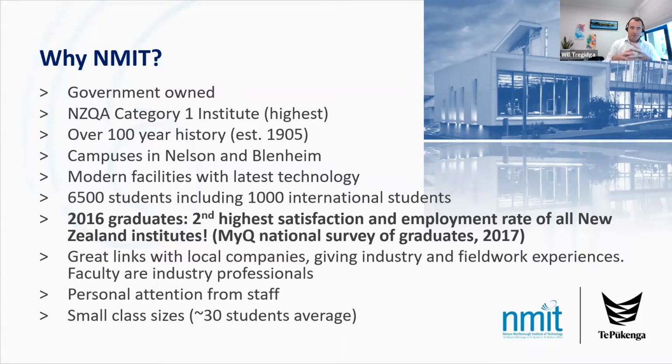Our links with companies mean you get actual experience and meet the companies before you graduate. So when you do graduate, you already know people who are your possible employers who might employ you when you graduate. That's if you're coming for a full qualification. If you're just coming to study abroad, it's a great experience. You're going to get real industry experience, even if you only stay for 1 semester or 2 semesters. You get a lot of personal attention from staff, and our class sizes are only about 30 students on average.